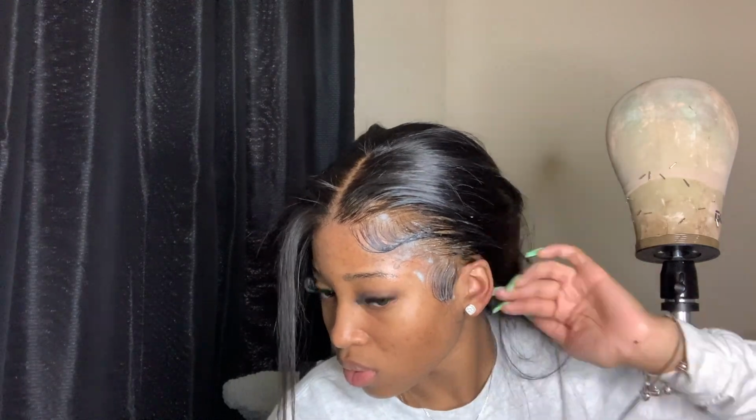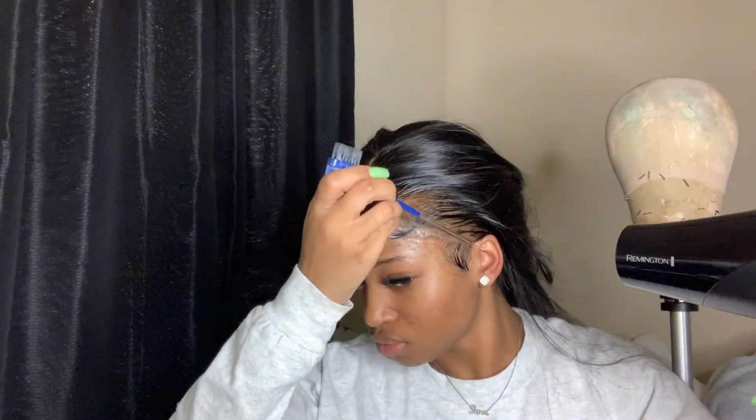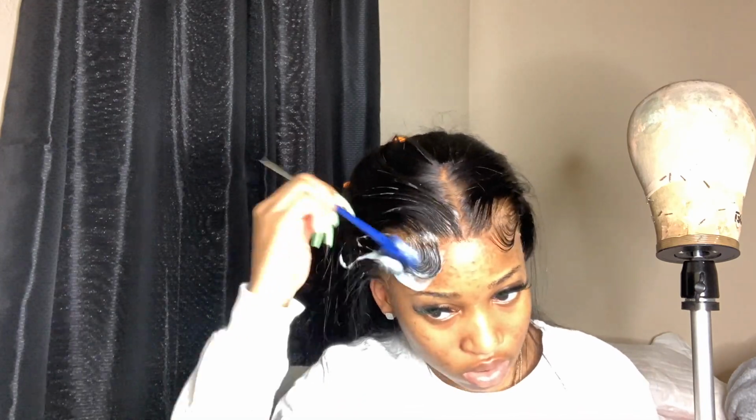But mousse makes it so much easier to swoop your baby hairs, especially if you need to figure out how to lay them. Use mousse because you can take your time and really get it swooped the way you want it to be. If you use got2b, it's just gonna be stuck. You won't be able to move them. They won't be as malleable as they would be if you use mousse. Does that make sense? Y'all get what I'm saying?